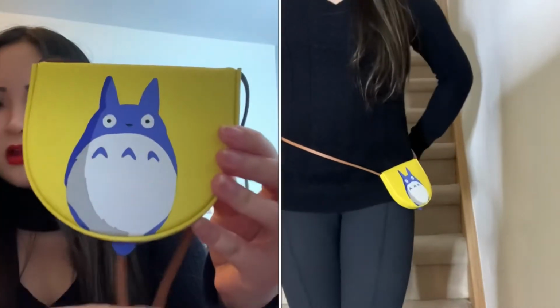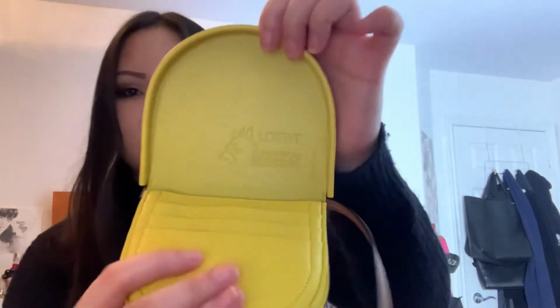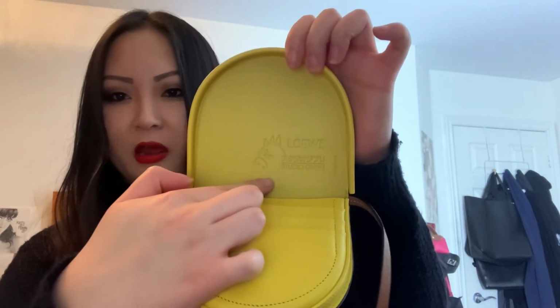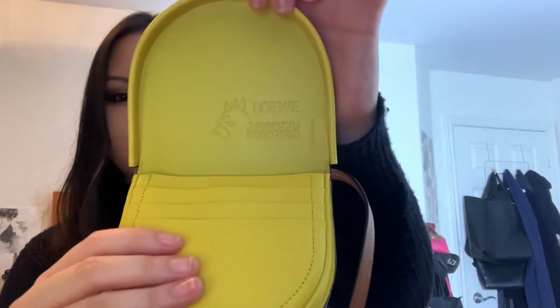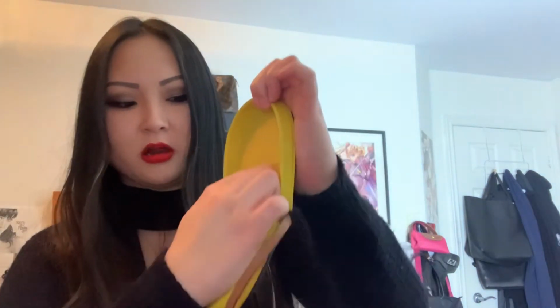So there it is, and down here is a tab on the back of the bag, and it's supposed to be like his tail or something. That's so cute, very well into detail. So you just open it like this. It's a little packaging, and the inside has an embossed Loewe and Studio Ghibli, and then you have some card slots here. There's 1, 2, 3 card slots in there.